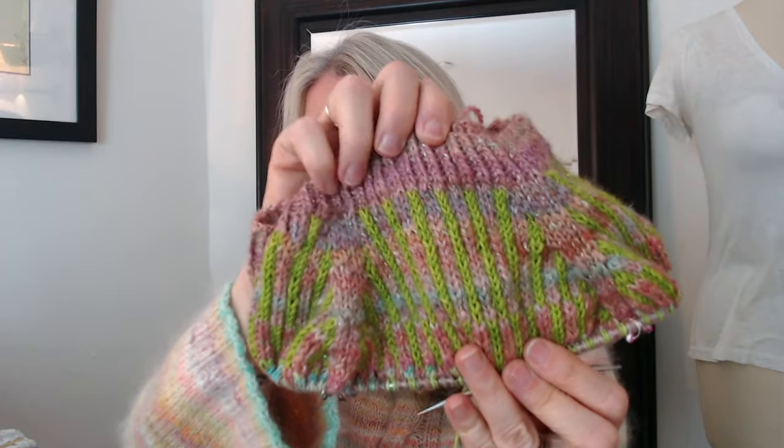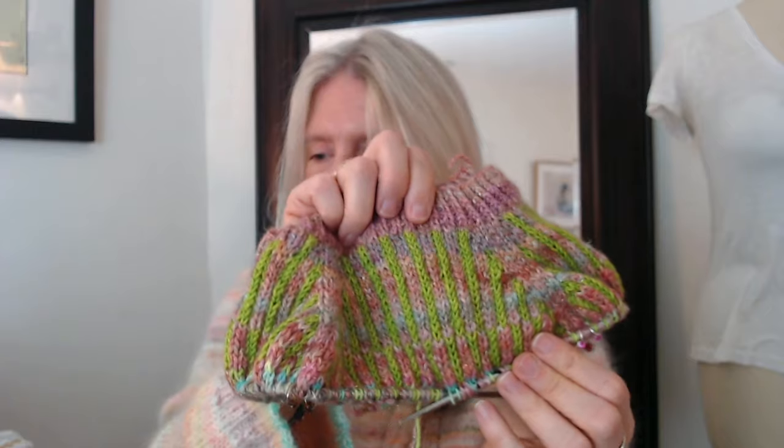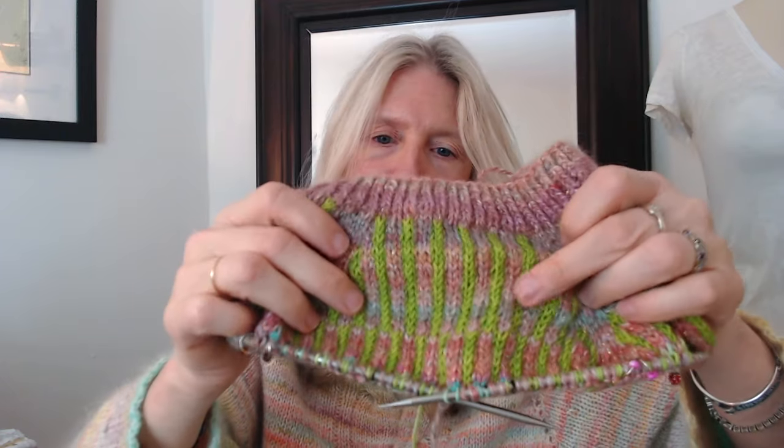Here, let me just put it like this so you can see. Technically knitting the two color. And the two color in the pattern, she doesn't give you any directions about when to switch up your colors, because you're meant to do this 2x2 color work and then switch it up from time to time. So you could see I did that right there, where you switch which one is going so that you get these broken columns. It's really genius, simple. Genius for its simplicity, but also effectiveness.